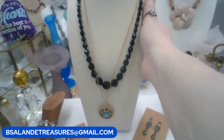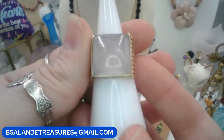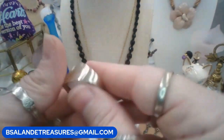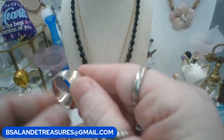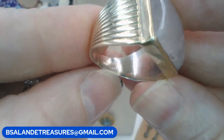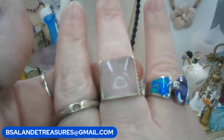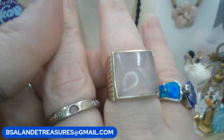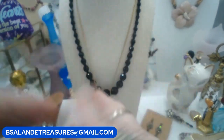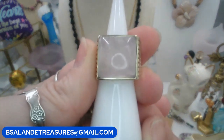Okay. And then for my fifth one, I have a sterling and rose quartz ring, size eight, natural rose quartz. And let's see if I can find the marking for you. Yes, it's marked and tested. And the band right there, 925. Size 8 approximately. And this one is a $20 buy it now. 925 silver and rose quartz. Really pretty. And I believe that was my fifth one. Thank you so much.